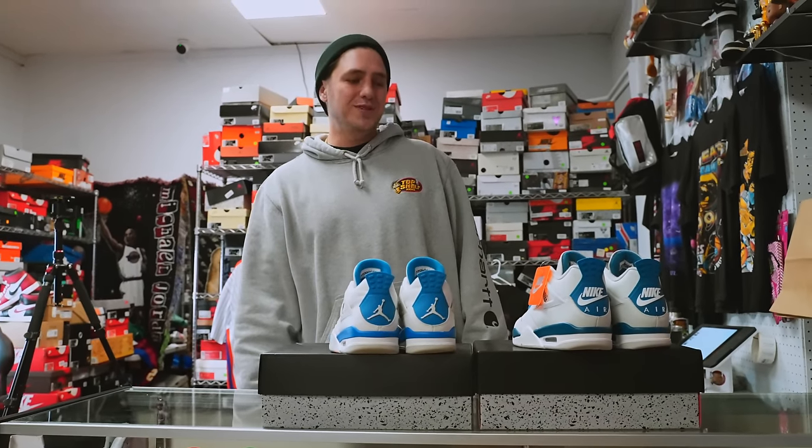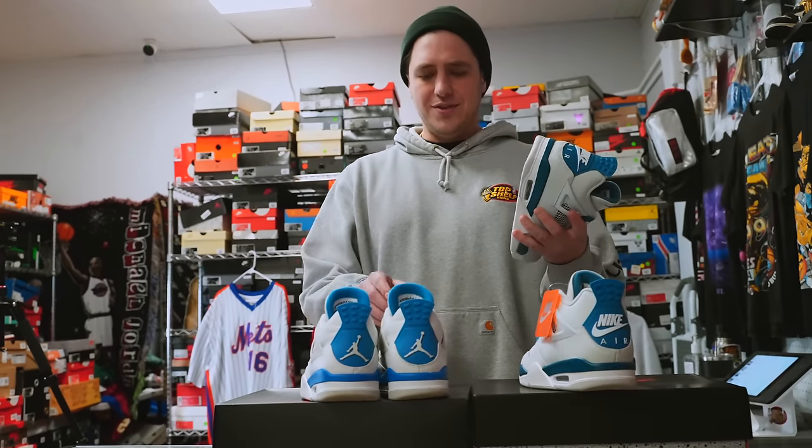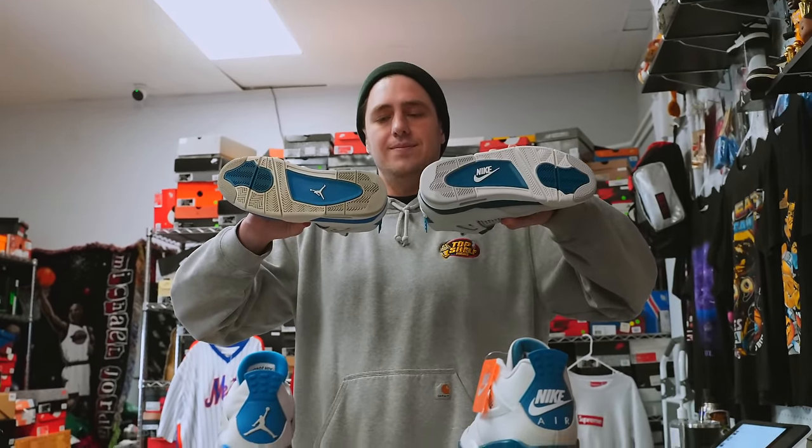Now I'm going to sign up for Foot Lockers and not be able to pick them up. But yeah, oh, they also have the Nike on the bottom. So, you know, Nike, bottom, thumbnail.